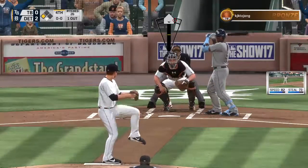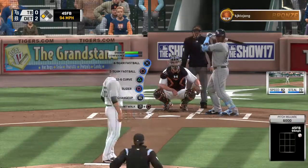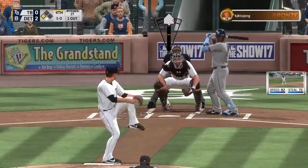Digging in to try it again, Marcell Ozuna. He's 0 for 1 thus far. Inside with the fastball, it's 1-0.